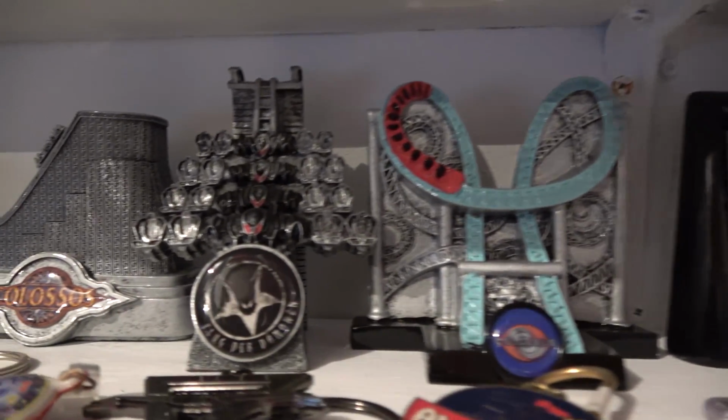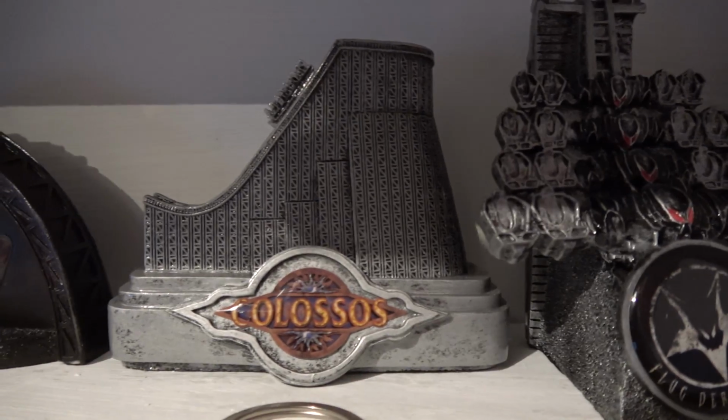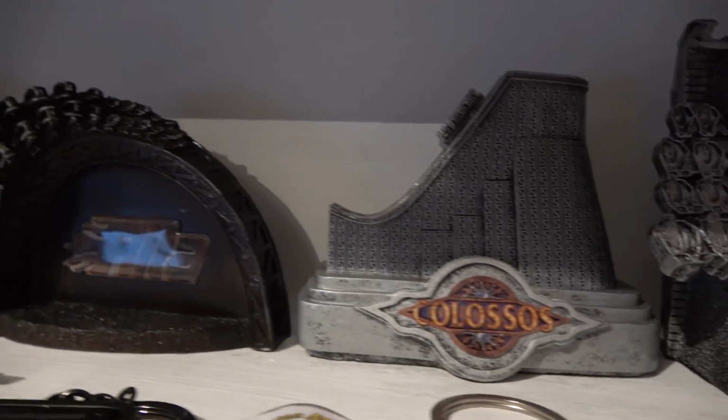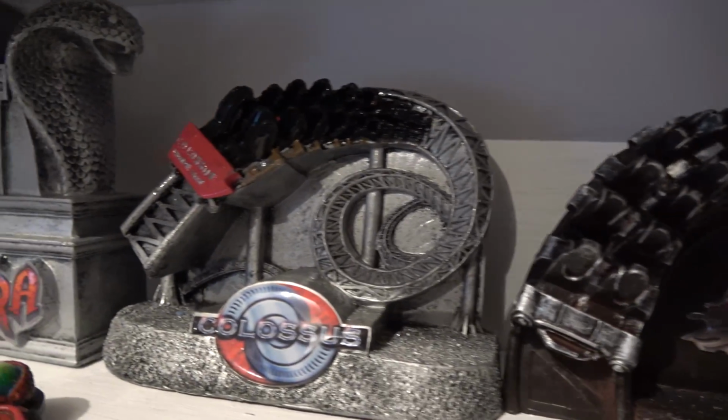Moving on, we've got Flug der Dämon, which is the wing coaster at Heide Park in Germany, next to Colossus. Before, of course, it got refurbished. It's been shut for a few years and is reopening in 2019, and I'll be back out there this year. Rita there as well, along with Colossus at Thorpe Park.